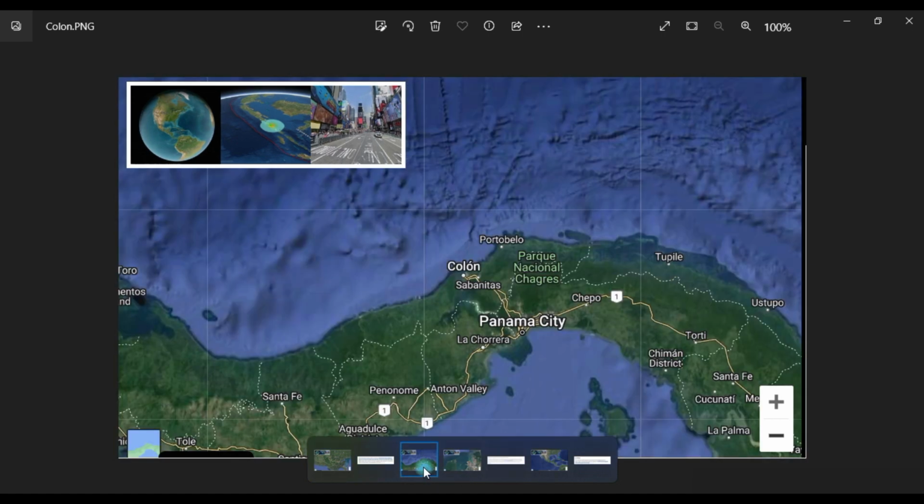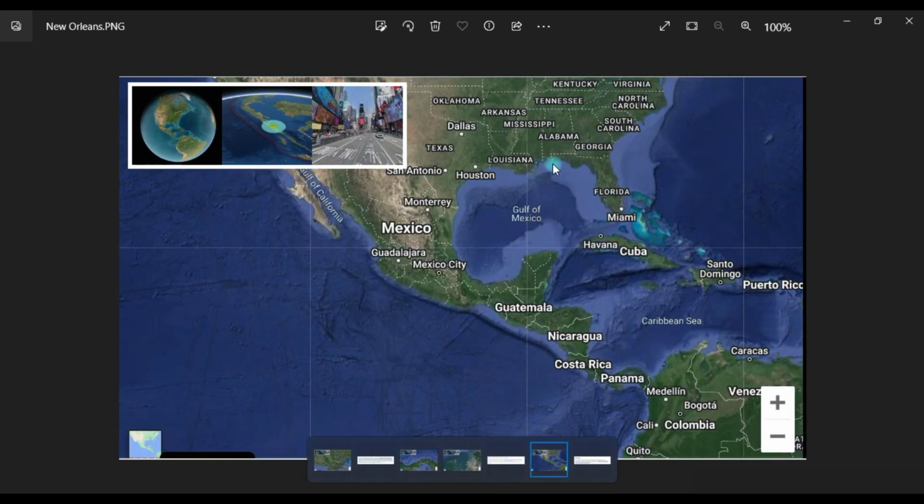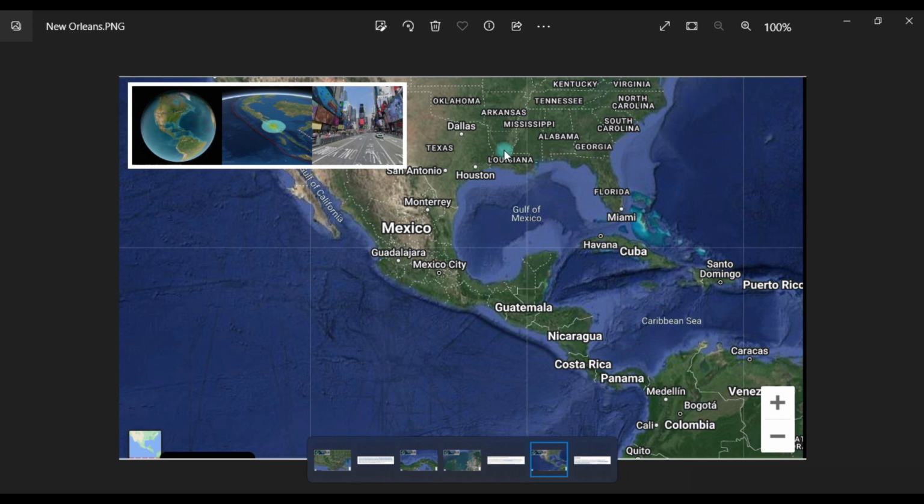So we are here at Louisiana, Mississippi. So Baton Rouge, you're gonna pass New Orleans and going to Mexico. I'm sorry, going to Panama. So from here, Louisiana, we're going to pass the Gulf of Mexico, then pass Guatemala, going to Nicaragua, Costa Rica, then you will arrive at Panama.